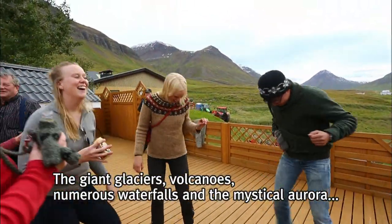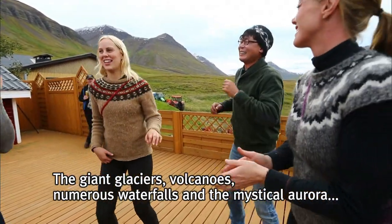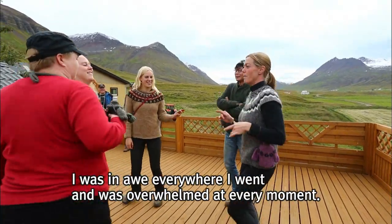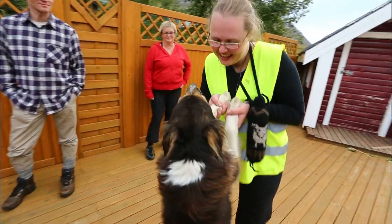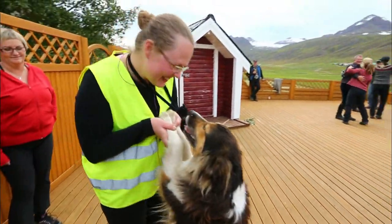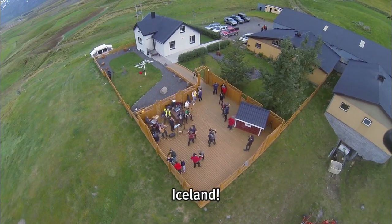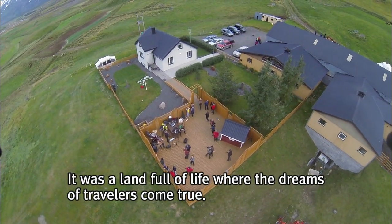The giant glaciers, volcanoes, numerous waterfalls, and the mystical aurora. I was in awe everywhere I went and was overwhelmed at every moment. Iceland. It was a land full of life where the dreams of travelers come true.